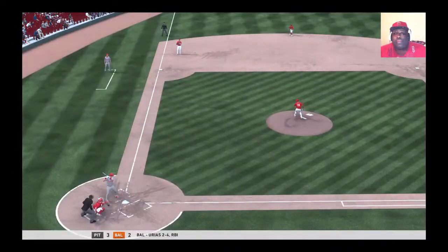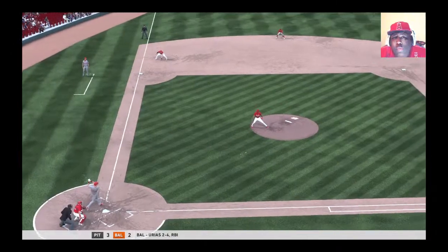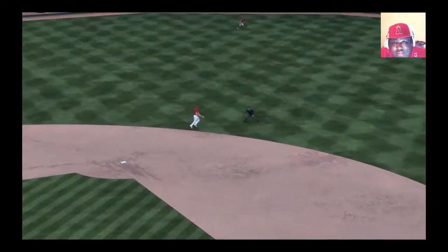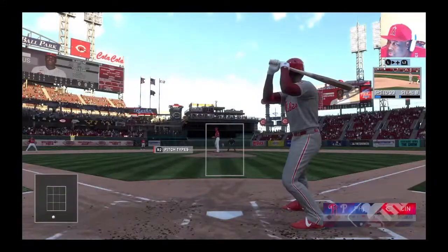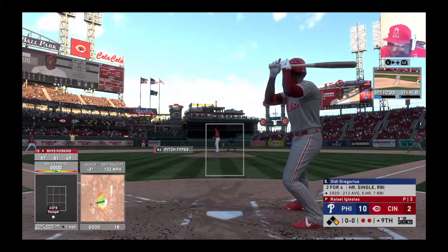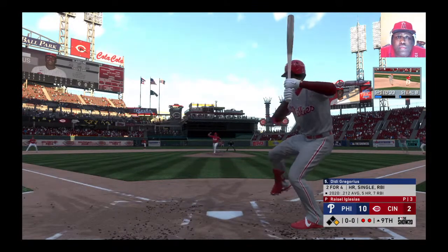Boy, talk about having a day, Debo. He gets his 4th knock of the game, but mixed in with one of those 4 was a round tripper. Not a bad day. Yeah, you have 5, maybe a handful of games throughout the course of the year that you can throw out 4 knocks.